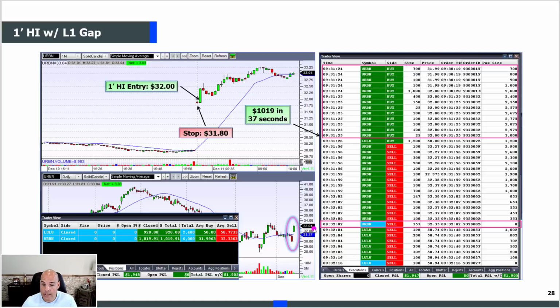Here's another nice gap. Gapping over a wide range red bar, and one pivot has room back to about 33.50. Bought the 1-minute high at 32, stop 31.80, $1,019.37. I was done on this particular day on Lulu and Urban 2 minutes and 16 seconds into the day with $1,948. 2 minutes and 16 seconds into the trading day, you're done.